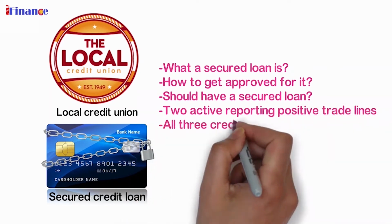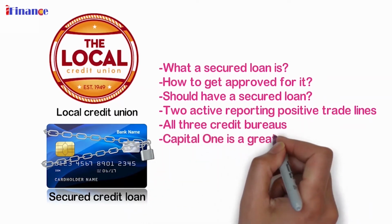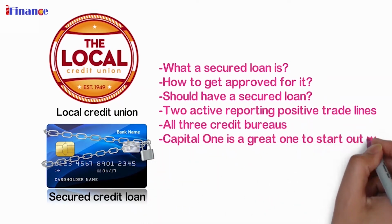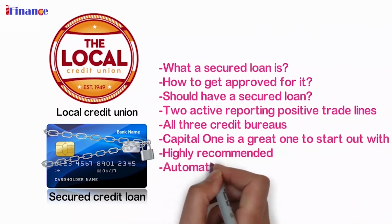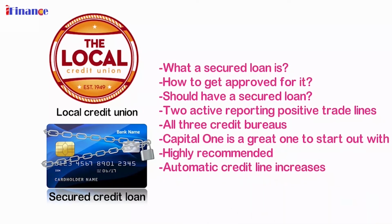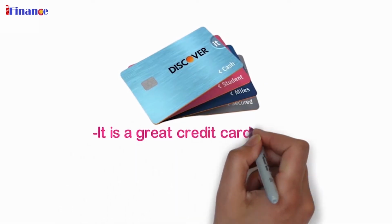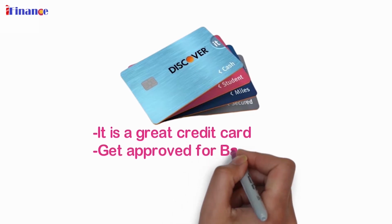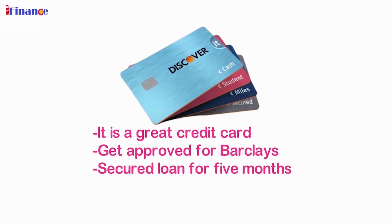Now, when you hit the 5th month, you want to apply for your second credit card. And I'm going to list off some vendors or credit institutions that you should think about applying for. Capital One is a great one to start out with. I would highly recommend them because they have automatic credit line increases every 6 months, and that can help strengthen your score. Discover It is a great credit card. It's a middle-tiered credit card to get approved for. Barclays, great one to get approved for, that will almost guarantee you getting approved after you've had your first credit card and your secured loan for 5 months at least.